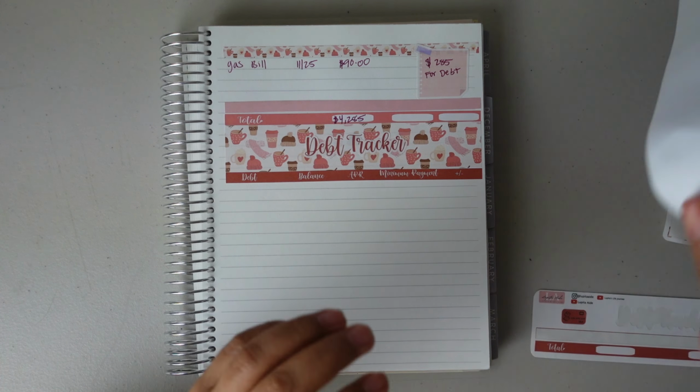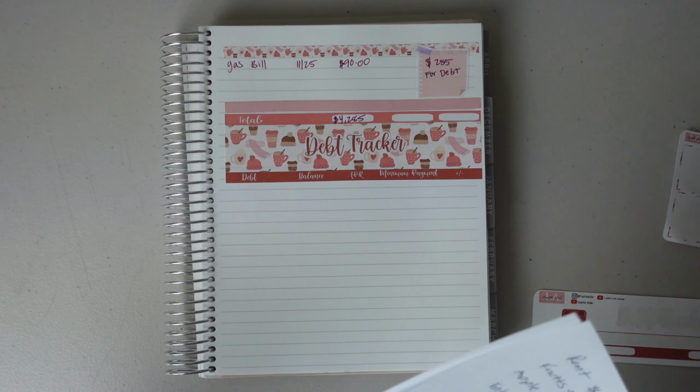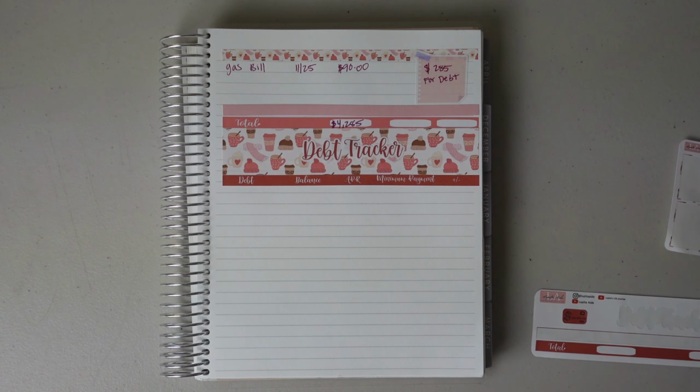Okay, so when it comes to debt, where is my cheat sheet? Before I begin, it is a lot. I do have a lot of debt, I do have a lot of open cards, and my payment, when you add everything up, it's a lot. So I don't need to hear it. Like, I already know it's a lot.